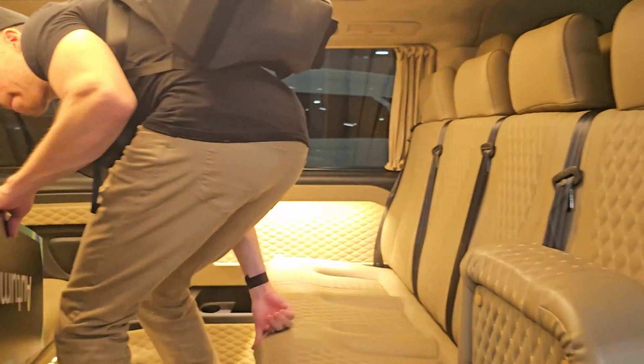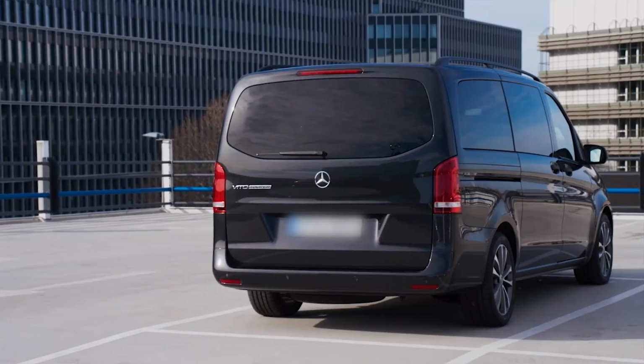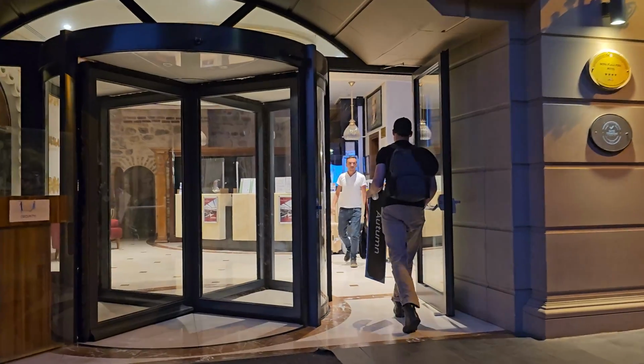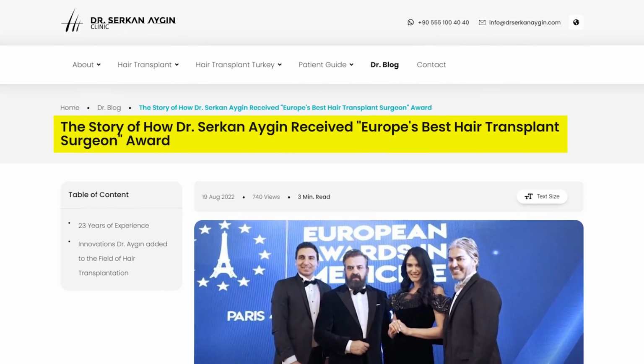But this is only the beginning, because we still need to get into our transport to get to the hotel, and this was all made possible by this beautiful VIP Mercedes Sprinter, fully equipped with water, by the way. From the airport to the hotel, it was about a 40-minute ride, which went by pretty quick because there was so much to see on the way to the hotel. After a long day of travel, we finally made it to Istanbul because tomorrow we're getting a hair transplant by Europe's best hair transplant doctor.